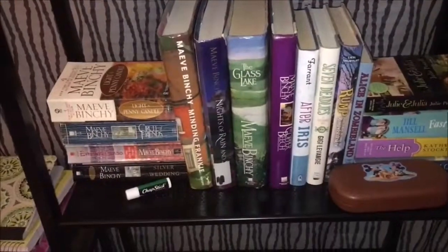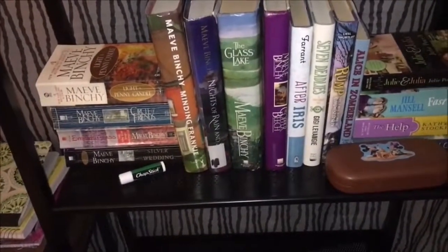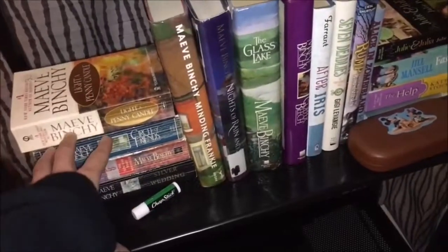So I'll insert the clip of where I show you the books that you're actually leaning up against, and then the TBR shelf right here. Okay, so this is the shelf that you all sit on that I can't show you, so I had to film this way and turn the light on. But this shelf on my TBR shelf is basically just all my Maeve Binchy books I have.